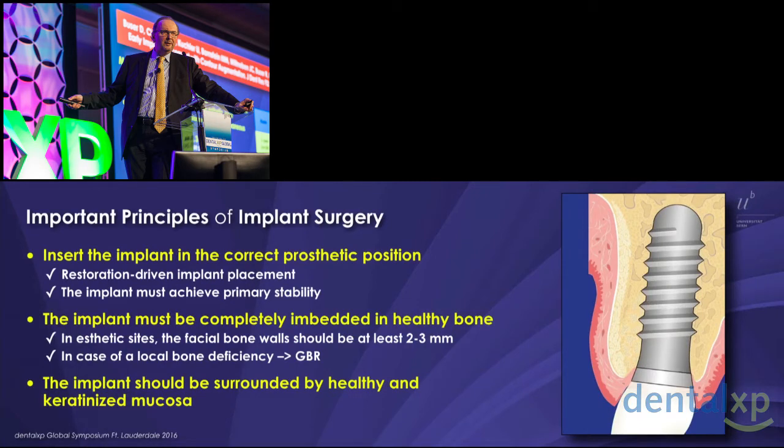Okay, that's my second last point before we go to the next topic: what are the principles for implant surgery? I learned, and this is from the discussion with Dave Garber in the mid-90s, restoration-driven implant placement. This is a paper of Dave Garber and Urs Belser, 95 or 96. It was the first time they used that term: restoration-driven implant placement with good primary stability, of course, most important.